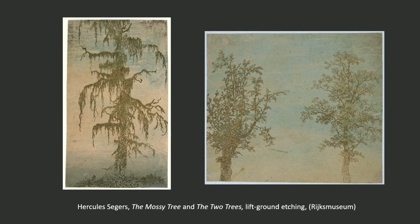He also invented a new technique, which was not used again till the 18th century, which is sugar lift. So sugar lift etching ends up being more like painting on the printing plate. So you can see that these images really are more painterly. They're not hard lines. They're painting on, and then the paper that he's using, he's painted in different gradings of color from blue to pink. Like really beautiful, evocative prints.